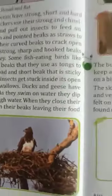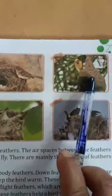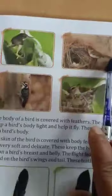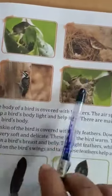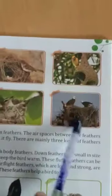Some nests look messy, but some are a delicate work of art, like this nest. These are nice and beautiful works of art made by some birds, but this nest looks very messy.